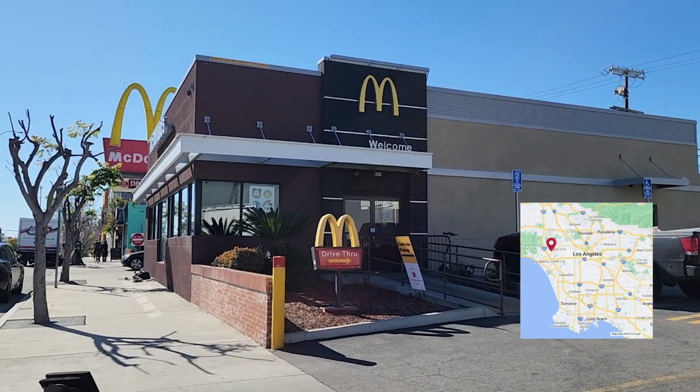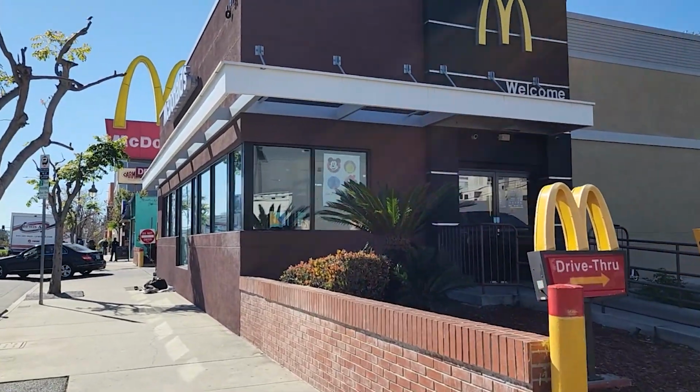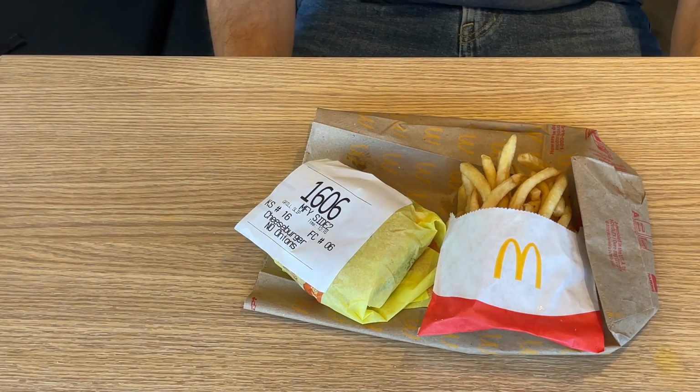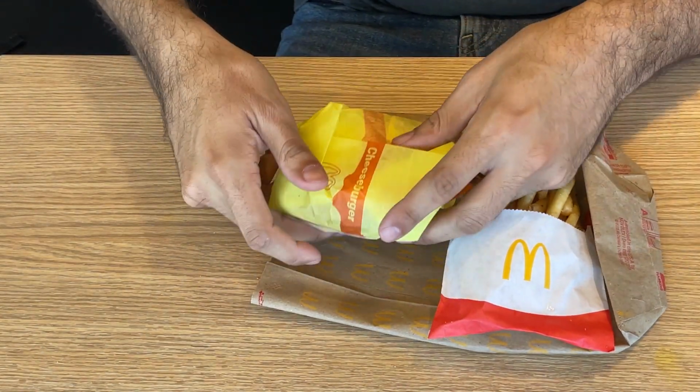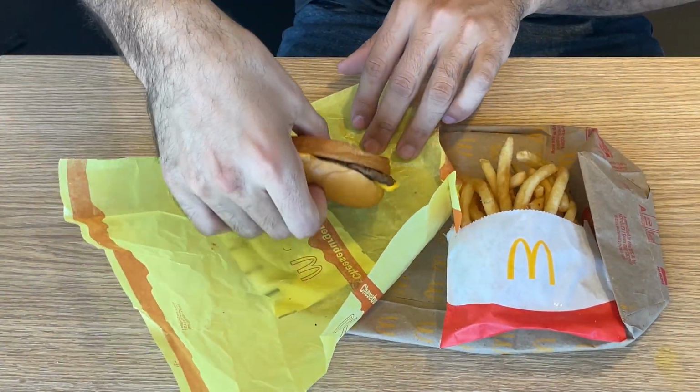Up next is a McDonald's just a mile away from Beverly Hills. I had really high hopes for this location, but as you're about to see, this may be the worst. Alright, so here's my order. The receipt already has the incorrect order, so I don't know what went wrong. I ordered the same meal at each location through the app. I wasn't able to order McFlurry, so I was a little sad. I guess their machine is down.